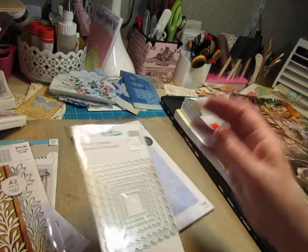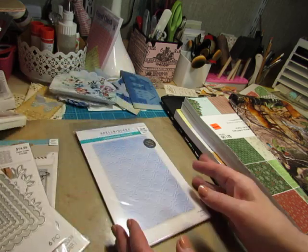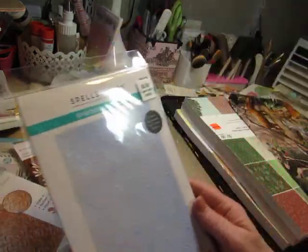And then I got this set of nesting scallop squares, which I thought were really pretty. And a big embossing folder. Sometimes these just aren't big enough. So I got this one.